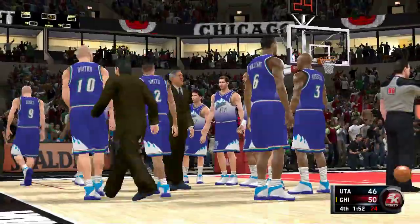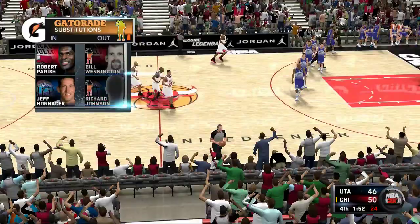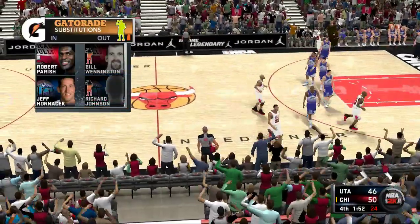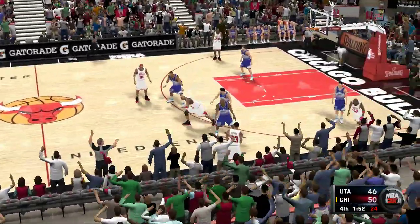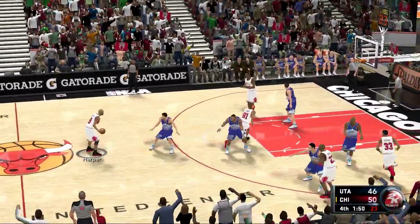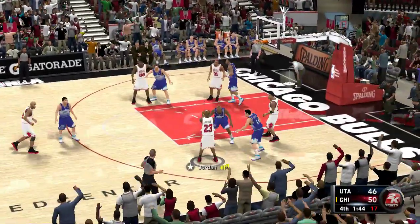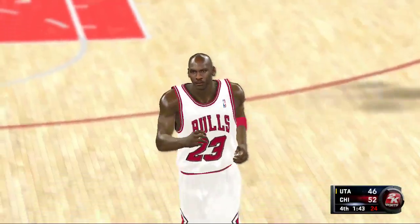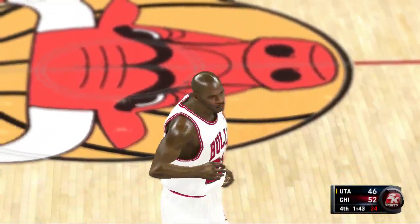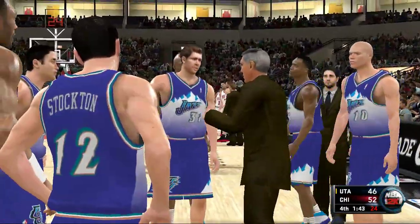Making a switch here, the Bulls. Parrish is checked in. Here's Harper. Right side, Jordan. 18 feet away, bullseye! He's taking center stage here in the second half. He's been getting bucket after bucket. Utah calls timeout. They're down by six. 1:43 left in the fourth.